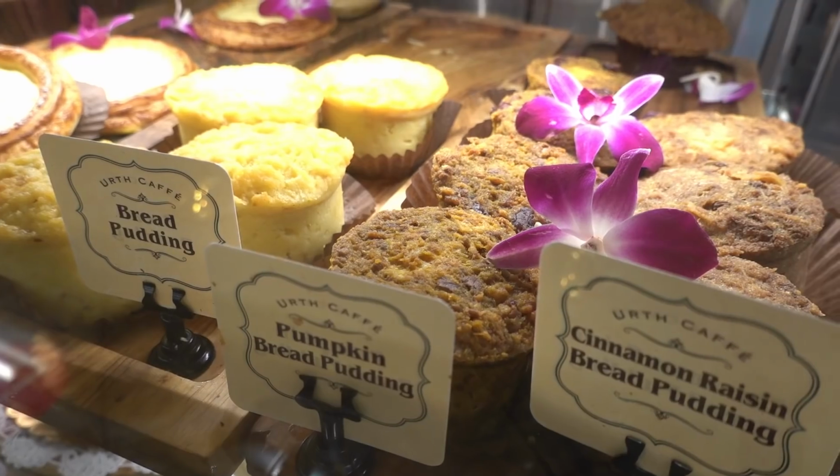Now the best part is that it is served year-round, but because of the fall season, Earth Cafe is selling other pumpkin-flavored items. They even have pumpkin pancakes.